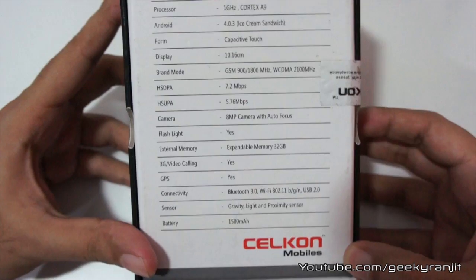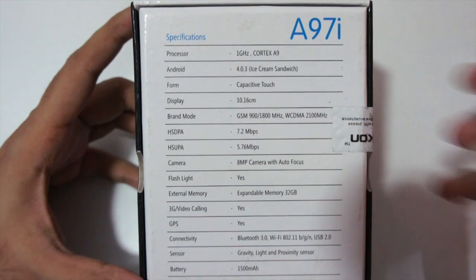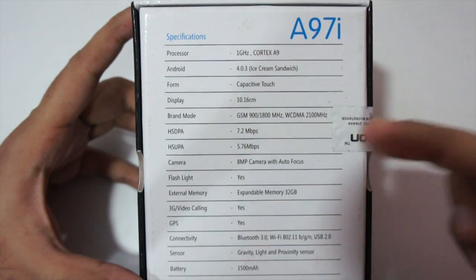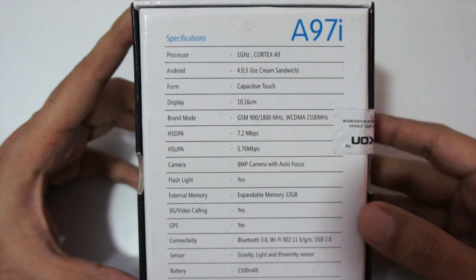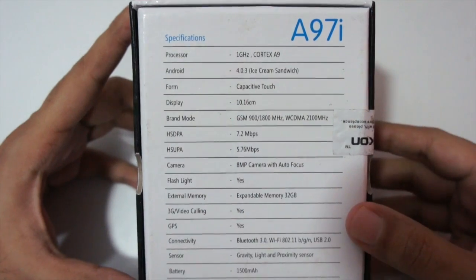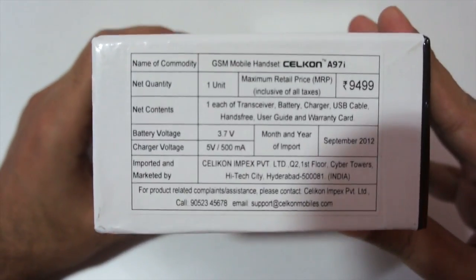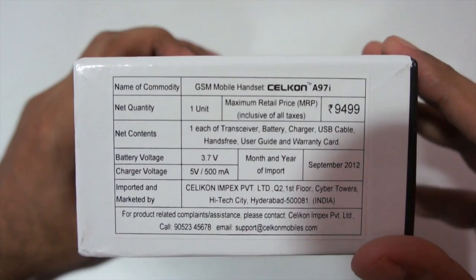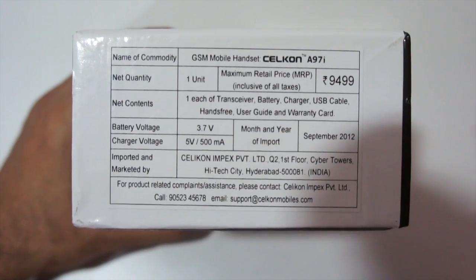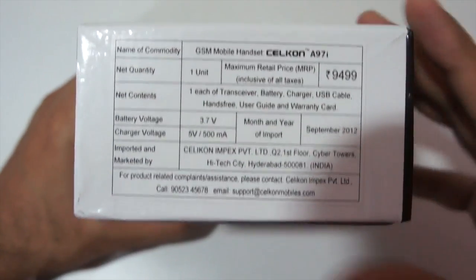And going towards the back, it says that it sports a 1 gigahertz Cortex A9 processor, so that's nice. And it also has 3G speeds up to 7.2 Mbps that we normally see. Camera again is 8 megapixels, and it also has a flashlight. So let us quickly see the MRP pricing. It says that the MRP is 9,499, but I believe if you shop around, the street price, you can get this phone for just 7,400, and that's an incredible price.